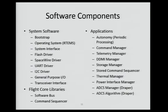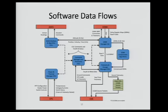This is a list of all the components that make up the application software and the system software. That's really just a summary of the various pieces. I'm not going to go into a lot of detail on that one.